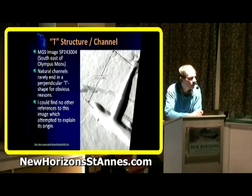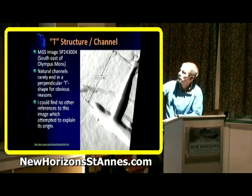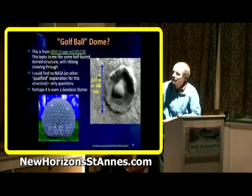And no one will talk about this image. I haven't seen any explanation for this image. But there's the image reference, SP243004. Google it. You can find it on the USGS website. It's an unprocessed image. I haven't done anything to that, apart from paste it into the slide. Now this is my favourite.